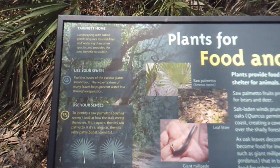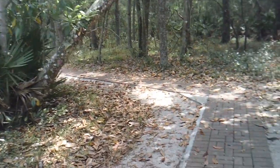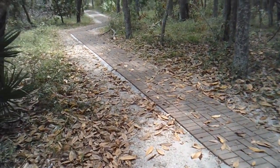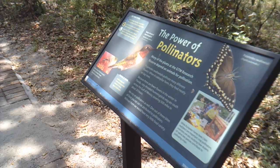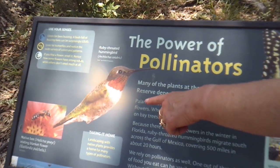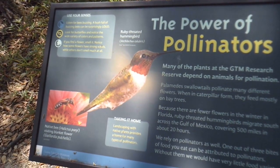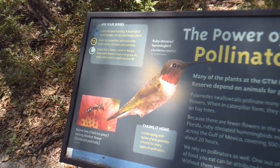Oh, neat. I think we're almost to the end of the trail. Oh, okay. Here's another sign. Oh my goodness, it's one of my favorite birds. The ruby-throated hummingbird. Oh, I wish we could see one of those. Me too. Cool. We'll keep our eye out.